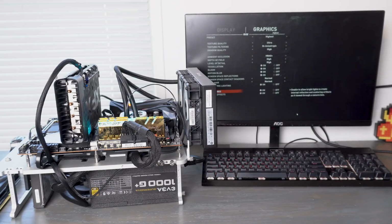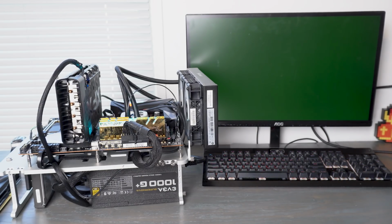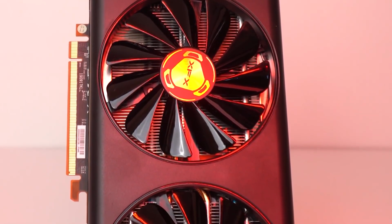Now, this isn't to say that everything went perfect. I actually did get quite a few green screen moments, so something does need to be done with the drivers, but hopefully that'll happen over time. Overall, the 5600 XT fares far better with this newer BIOS.